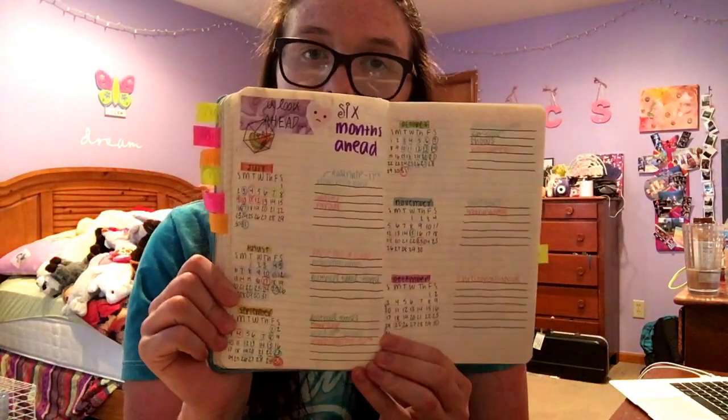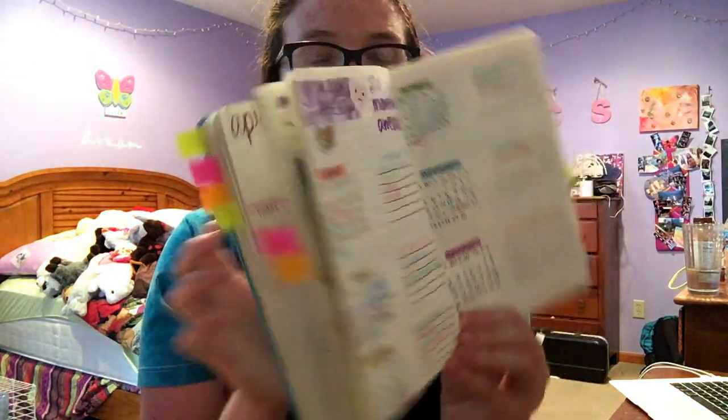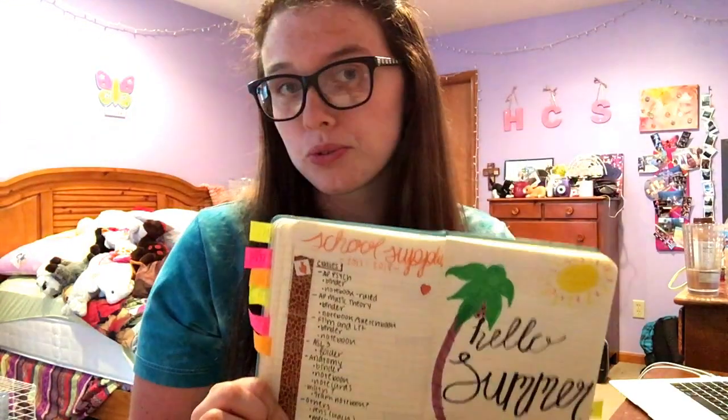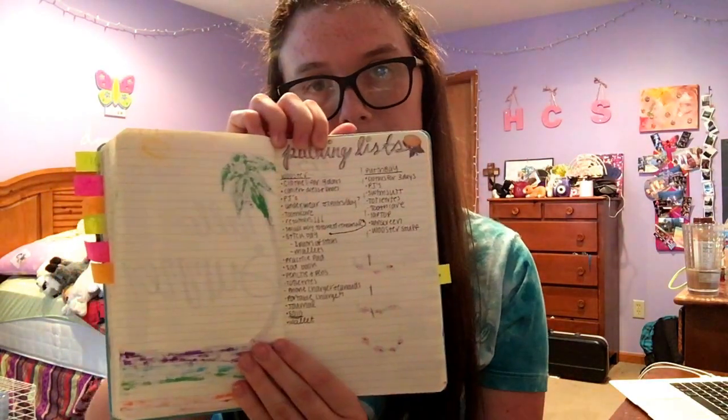And then this is my 6 months ahead spread that I made the other day. It's very colorful and pretty. It basically just has all of the events in the coming 6 months that I know about right now. This is my school supply list, so I just mapped out everything that I need to get for school. This is just a little Hello Summer thing that I drew in here just to be cute. Packing lists for vacation and for music camp.